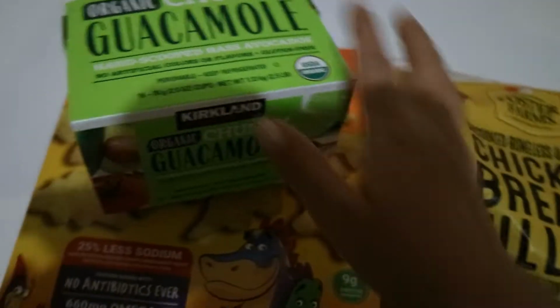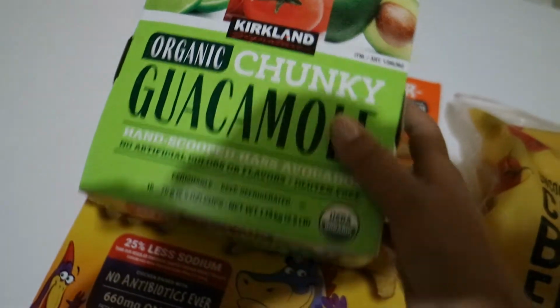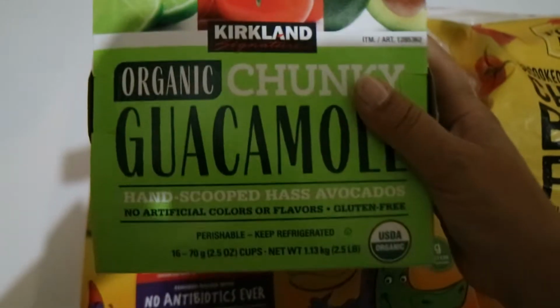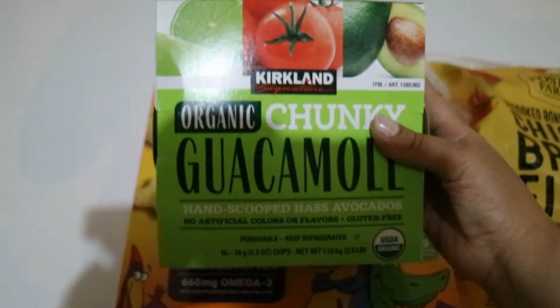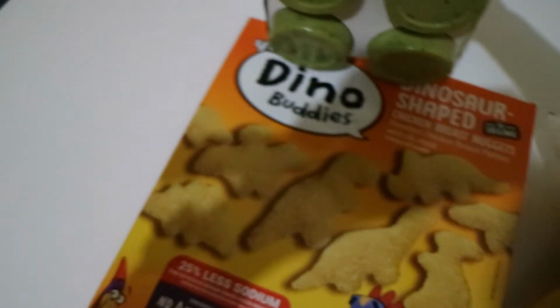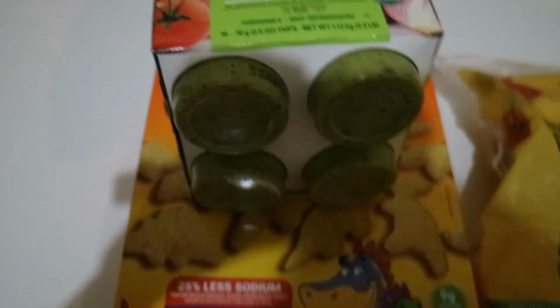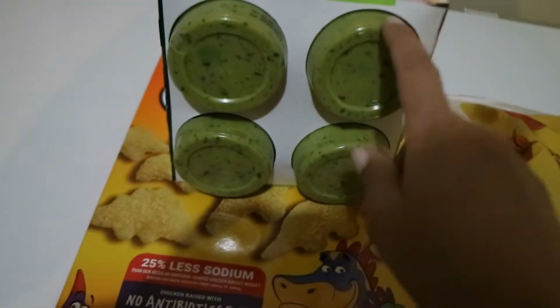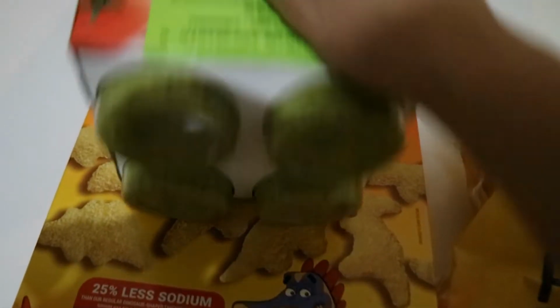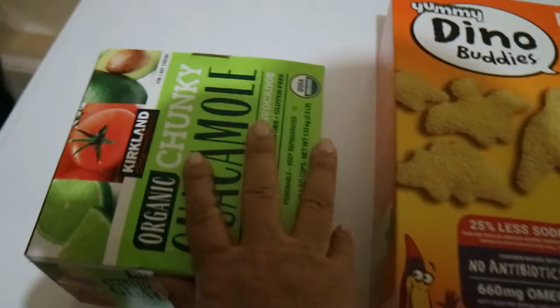Okay, sorry for the lighting, but I'm gonna put this in our outside freezer, and I didn't want to take it inside and bring it back outside. This is all from Costco. We purchased another container of the organic chunky guacamole. I like it because it's in these smaller, individual containers, so we don't end up letting any go to waste, and we can better portion control it, I guess. So we got another one of those.